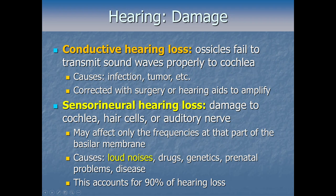Rather, it may affect only certain frequencies. If there's damage to part of the basilar membrane but not the rest of it, then you would lose the ability to hear those frequencies. But the parts of the basilar membrane that are still working and still getting vibrated by the ossicles and the sloshing would still send info to the brain, and you'd still be able to hear other parts of the frequency spectrum. So sensorineural is partial, right? Sensorineural hearing loss, not complete auditory deafness.